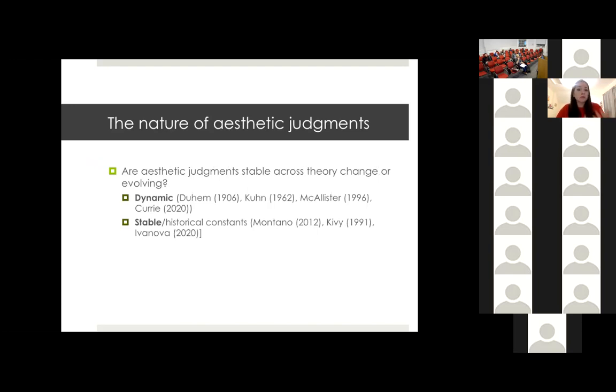Here, some people simply take it that beauty, for instance, is a dynamic notion, it changes what it means, and others think, well, actually, it's pretty stable across different periods of time. There isn't much of a deviation, so we could potentially find commonalities. There aren't these big revolutions in our understanding of beauty.